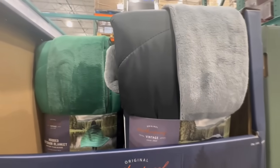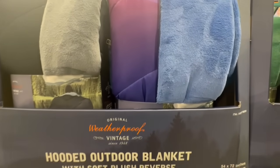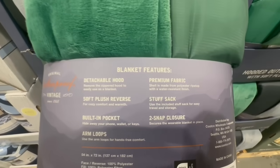They brought this one out in a couple different color options. There you can see black and gray. Here it is in purple and blue. And then they also have this green one, which is pretty nice.